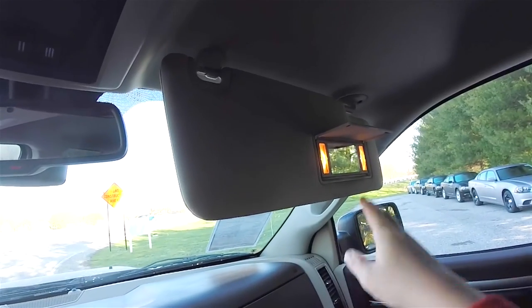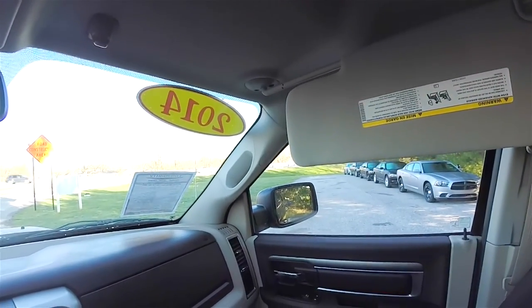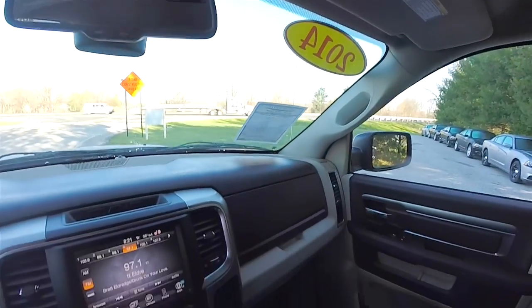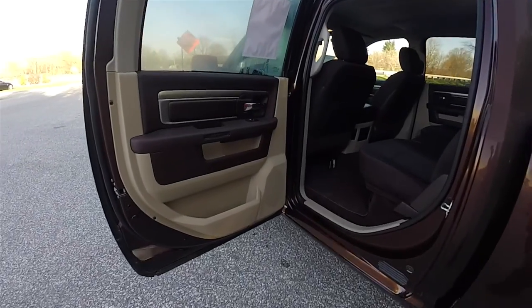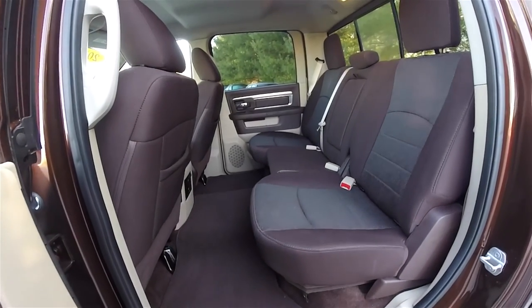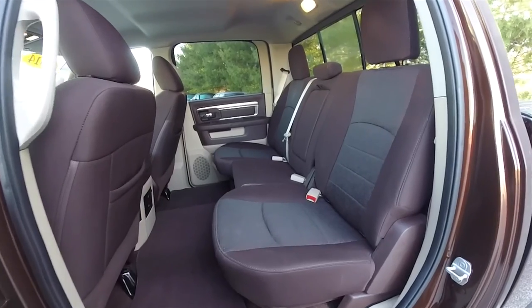Large vanity mirrors, sliding visors, alright, and take a look at the rear seat. The rear seat does seat three across. It is a 60-40 split folding seat with high adjustable head restraints on all passenger seating areas.